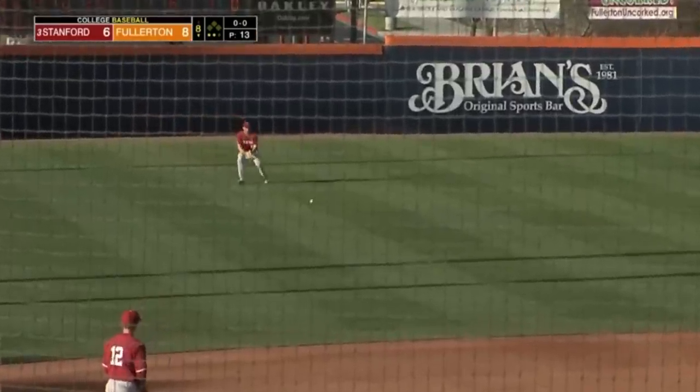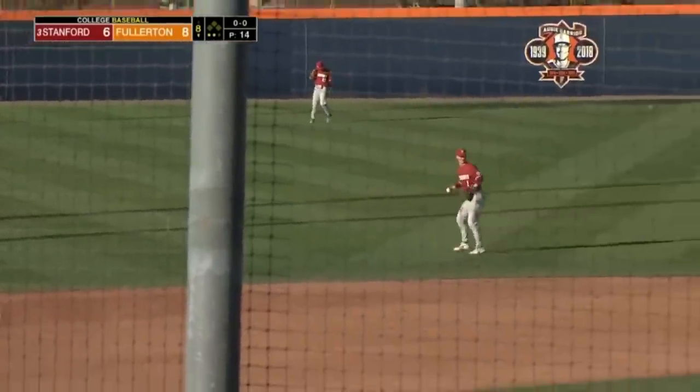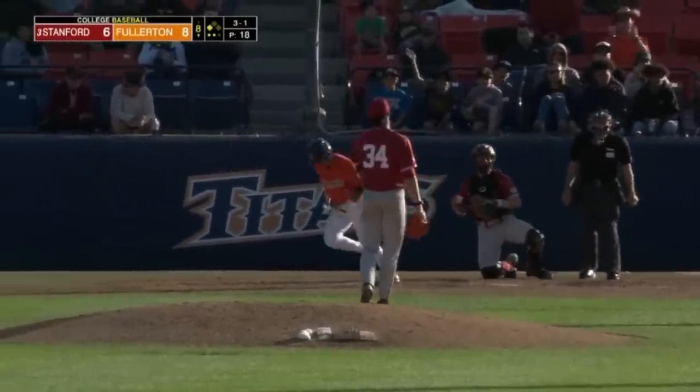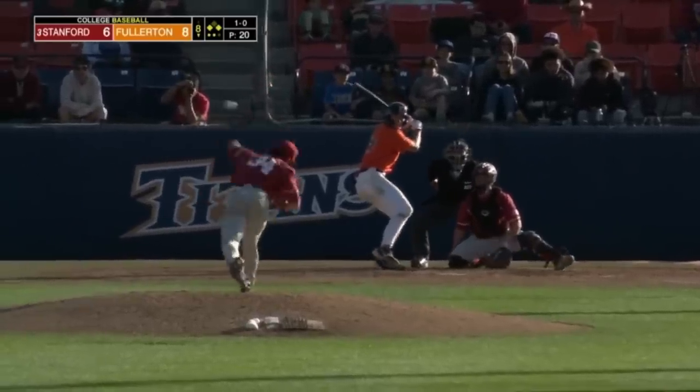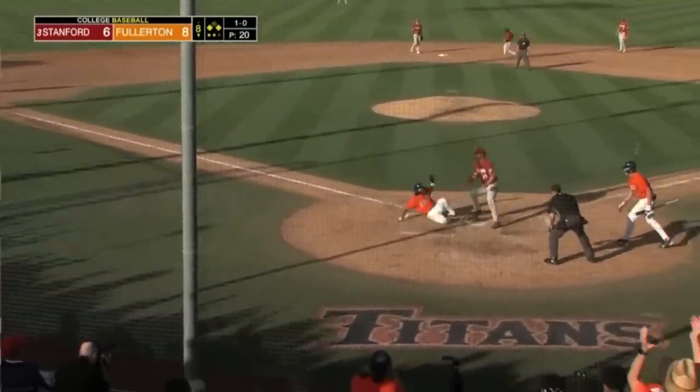And Nate Nankill doesn't want to be through just yet. Ground ball base hit through the left side. 3-1. Up high. They really haven't corrected it themselves. Going to score a run here. No stopping Nankill.